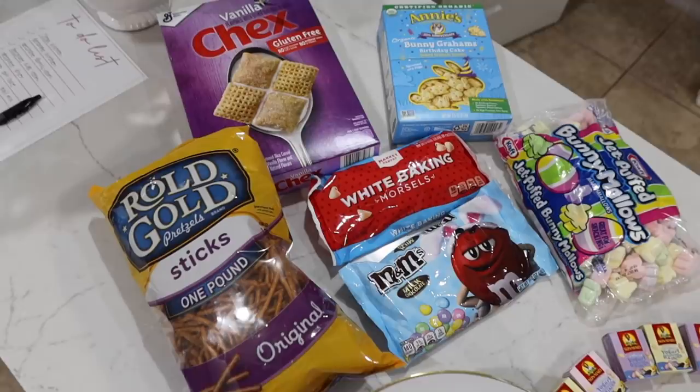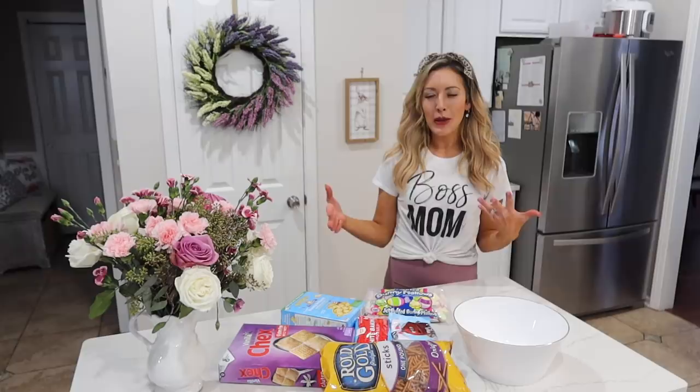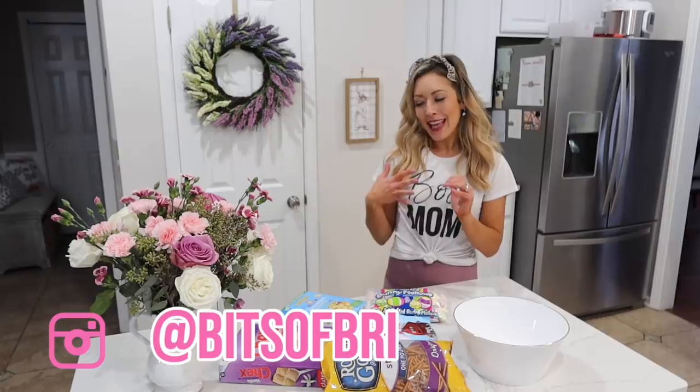Okay, so this next recipe, I've seen it called Bunny Bait or Bunny Trail Mix, but it's super simple to make and just a way I feel like to make a seasonal treat for your kids. This could also be something really cute that maybe you wrap in really pretty bags. I know they have them at Dollar Tree or different craft stores that are Easter designed, and put them in Easter baskets or use them as a school snack.